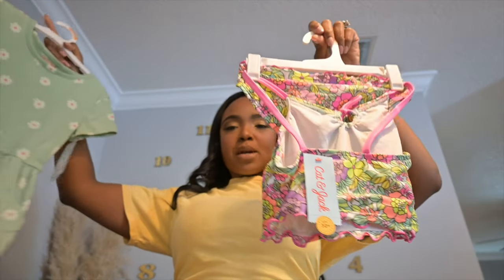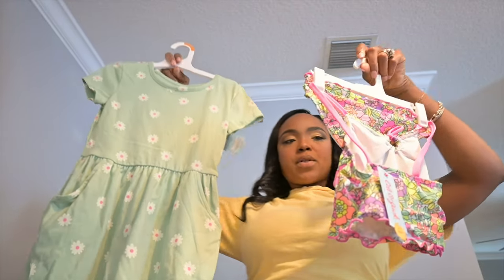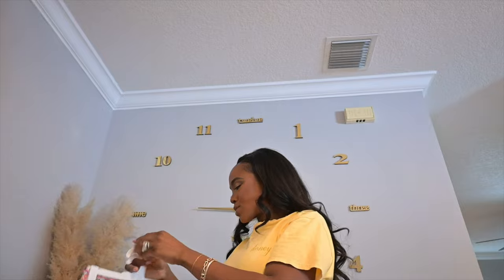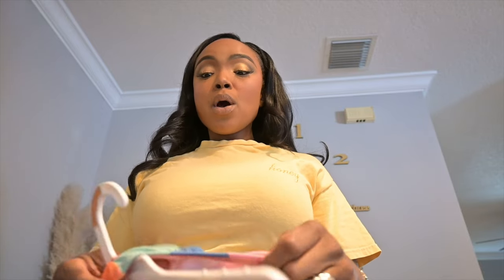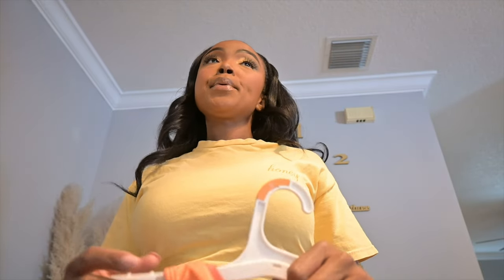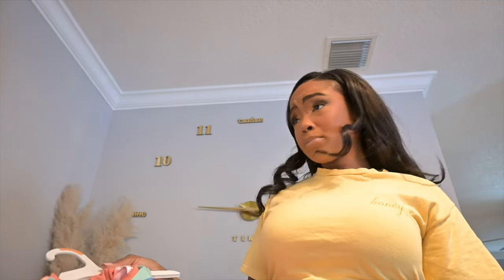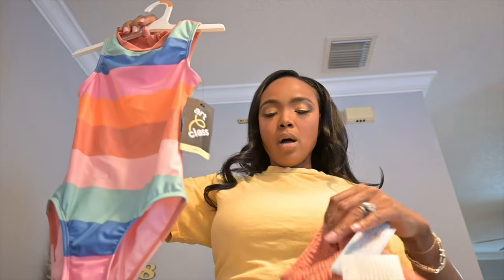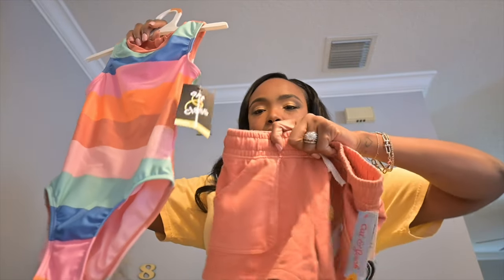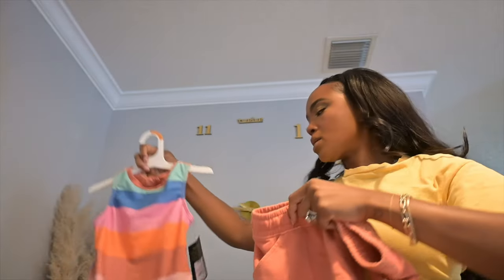But anyway, I got this little bathing suit here. This is a two-piece, and this little cover-up to go with it. Flowers. You see where I was going? And then a lady at the register was so nice. She was like, if you download the Target app, you can get like 20% off. I'm like, baby, I got time. I'm going to download it right now. Period. And then I got this bathing suit that's very covered, which I love. It's some plain shorts, and I think that's really cute to be in the pool with.